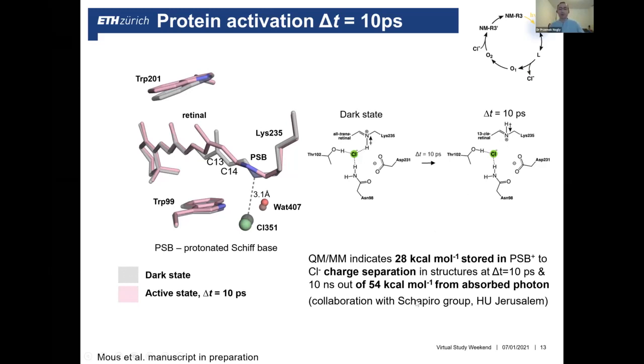And in collaboration with Igor Shapiro's group from the University of Jerusalem, we were able to calculate that this charge separation between the protonated Schiff base and the chloride at 10 picoseconds amounts to 28 kilocalories per mole of stored energy. And this is very interesting because in the experiment we used 520 nanometer laser light, which amounts to around 54 kilocalories per mole. So what we actually observe is that over half of the energy from the photon of light that was absorbed at 10 picoseconds is still stored structurally in this charge separation between the protonated Schiff base and the chloride ion.